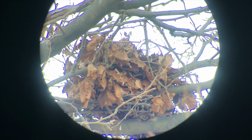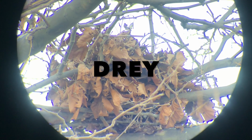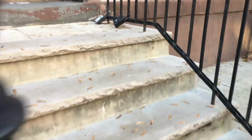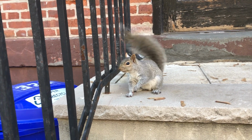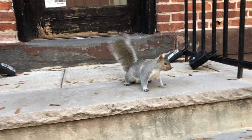So that brings up a good question. Who could possibly live in them? Well, it turns out that those piles of leaves have a name. They're called drays. Drays are where squirrels live. Isn't dray an amazing word? In fact, aren't squirrels amazing? Have you ever just stopped and looked at a squirrel? What a great way to learn something new and ask new questions. Squirrels are just another neighbor sharing our communities with us.